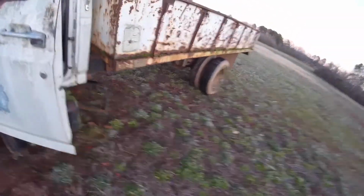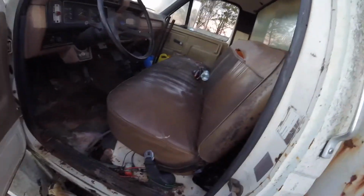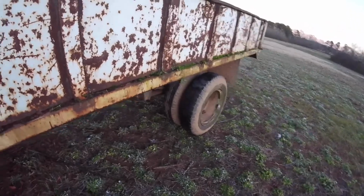If we look inside, we do have a little bit of a problem. Seat's a little ripped, got a little bit of a hole in the floor, and a little bit of mess. But there's no glass that is cracked. That window's down, it's not cracked or broke. So overall, everything should be fixable.